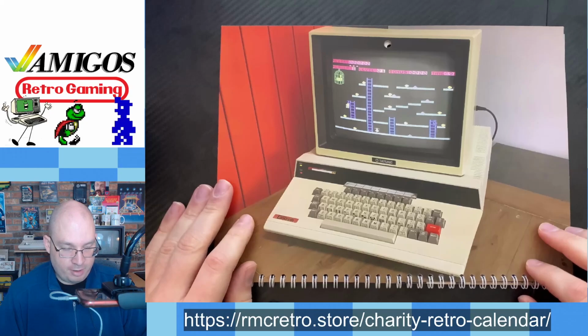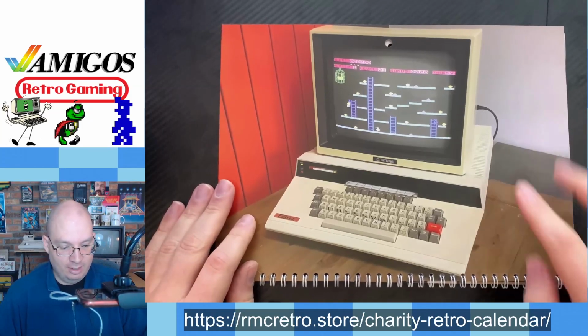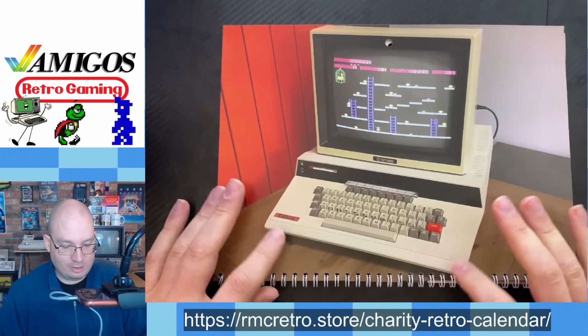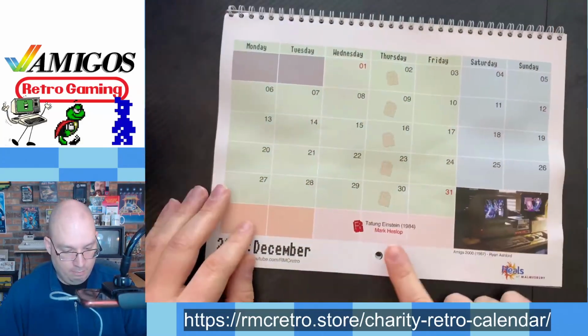I'm not sure how popular the Einstein was back in the day, but you see the name pop up now and again. This might have been a system that was more widely used in schools and things like that. It has a very academic look to it, doesn't it? The way the lines come down. Sort of reminds me of a PET style, enveloped keyboard with lots of white space on both sides. What a cool looking machine, the Tatung Einstein. So yeah, and this was submitted by Mark Heslop.